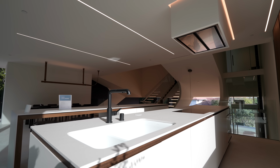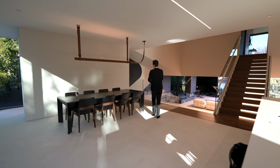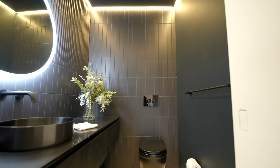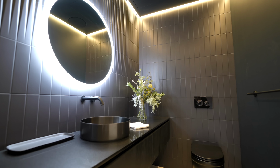Take a look at this futuristic interior. We have never seen something like this before. I'm a huge fan. Glass railing takes you down to a private powder room. LED circular mirror is mounted above your vessel sink.